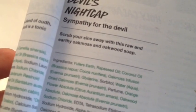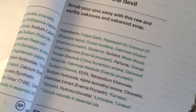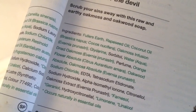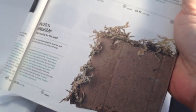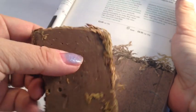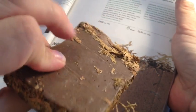And then we've got Devil's Nightcap soap, and it says scrub your sins away with this raw and earthy oak moss and oakwood soap. This one was made in the same scent as their Devil's Nightcap perfume. It's got oak moss, dried oak moss, orange flower, and Oakwood Absolute, and oak moss Absolute. And it looks really cool because it has these oak moss things hanging off of it, and so that's a piece of it. What I do is I cut the soap and I take these oak moss things off of it as much as I can. I just pluck them off, and so yeah, it's real smooth. It feels like clay or something, and I just love it.